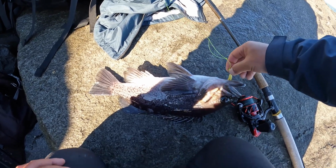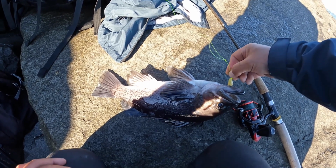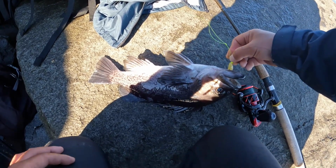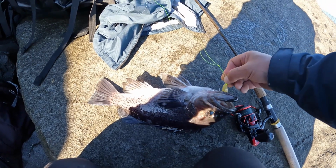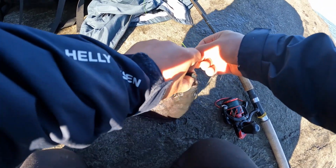Third rockfish. I've been here only 10 minutes and this is the third fish. How efficient it is. Yeah, I'm so excited. Yeah, so much fun.